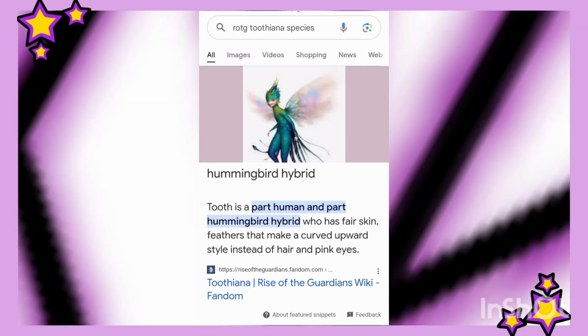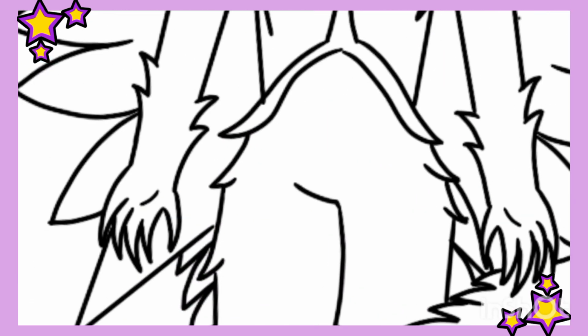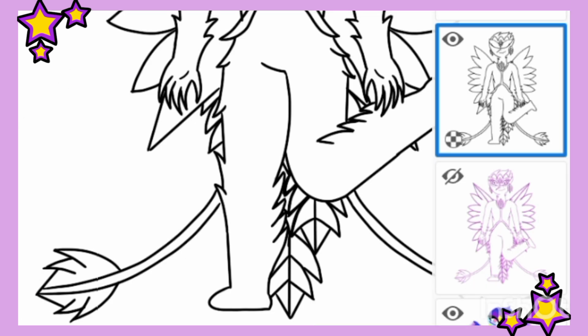Slight spoilers for the books, but apparently Tooth was a princess next in line to rule her species, which the wiki just lists as hummingbird-human hybrid. I'm just gonna call the species fairies for simplicity's sake. So, Tooth was meant to become the ruler of the fairies, and a vengeful monkey king, if you want to learn more about that sentence, go read the book, killed her parents.